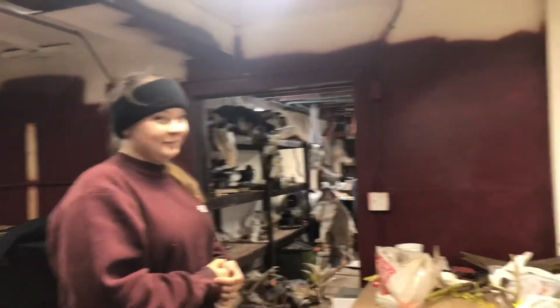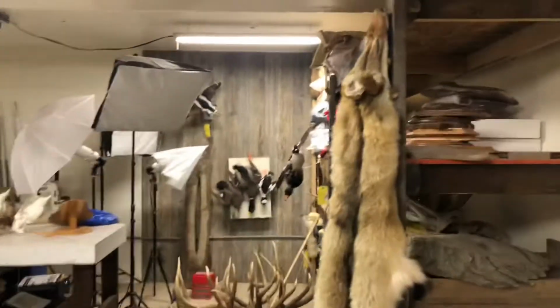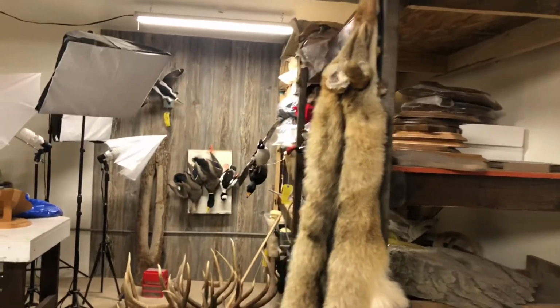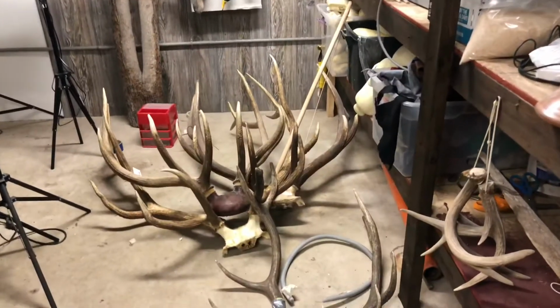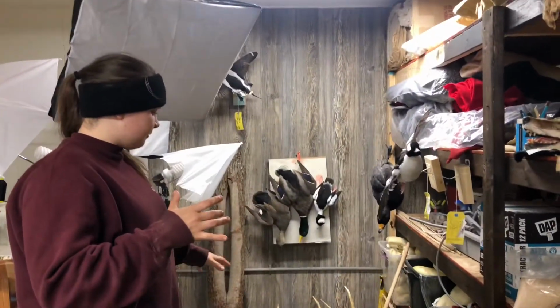Okay. Tell me a little bit about this one over here. Okay, so we have a whole pile of a lot of elk antlers. These are all going to be shoulder mounts. Huge elk that you see. We don't have an example of a shoulder mount right now, but these are all being saved for shoulder mounts.